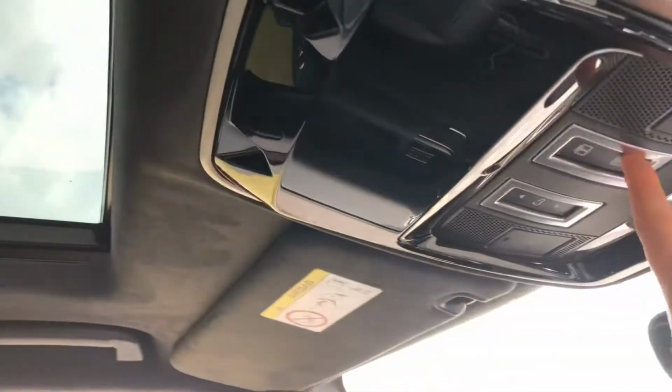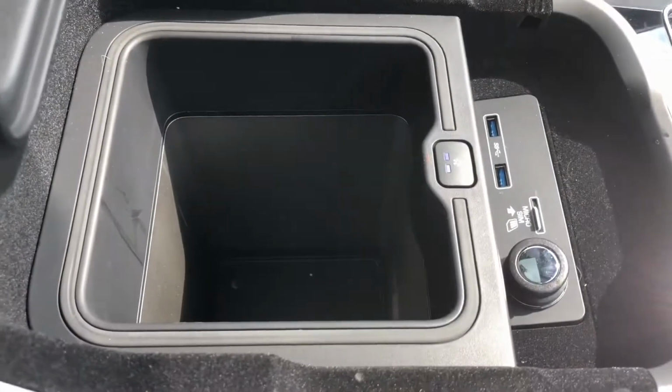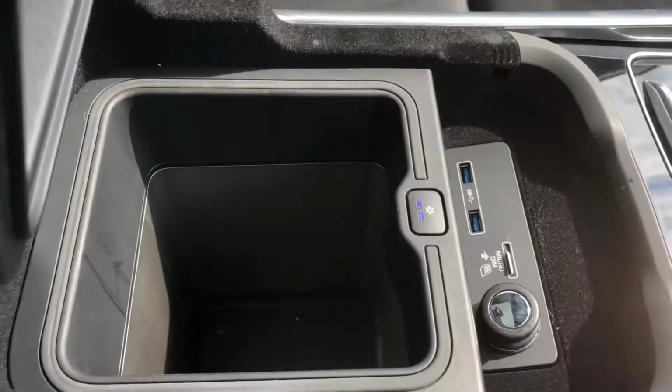Sliding panoramic roof, which is really nice on a sunny day, but you can also pull the blind across as far as you wish. Cooler compartment, handy if you go on long journeys and want to keep refreshments cold.